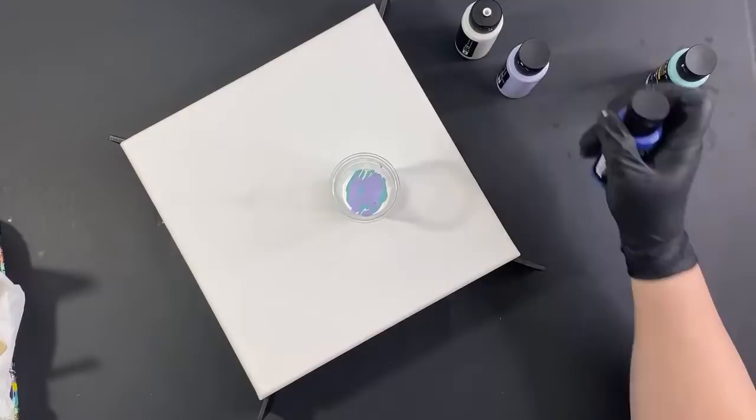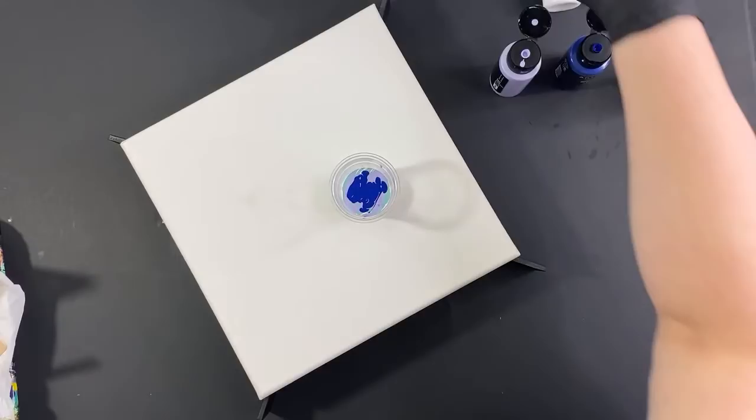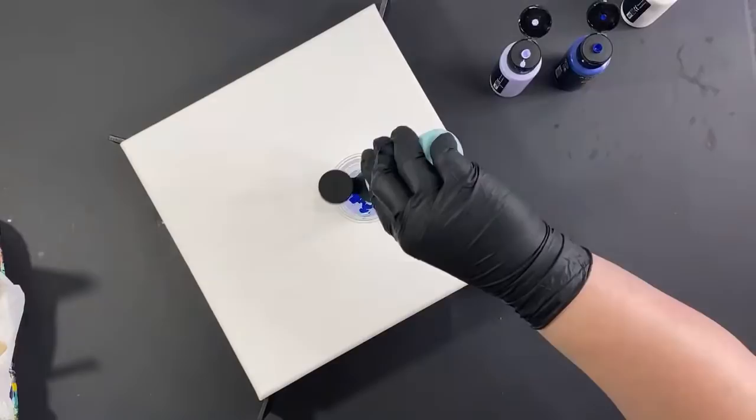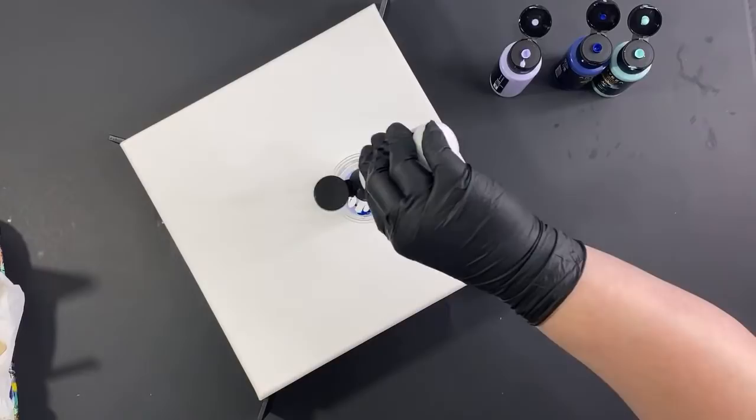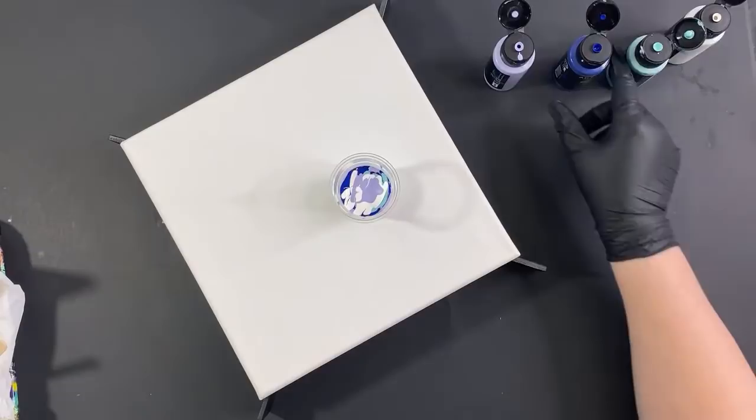Now, I think the consistency of these is fairly good. It's not too thick. It's not too thin. My paints are a little thicker than this. If I were to mix these up by myself, my consistency would be thicker. So actually, it's a good test. If you want to know how I mix my paints, buy these and know that mine are always thicker than this. So that is one thing I will say for sure.